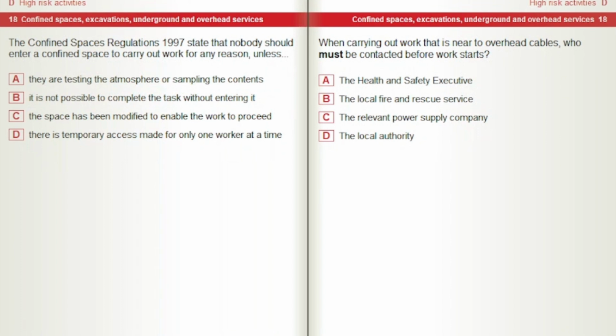The Confined Spaces Regulations 1997 state that nobody should enter a confined space to carry out work for any reason unless they are testing the atmosphere or sampling the contents. It is not possible to complete the task without entering it. The space has been modified to enable the work to proceed. There is temporary access made for only one worker at a time.